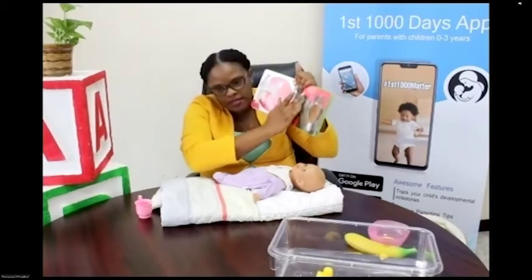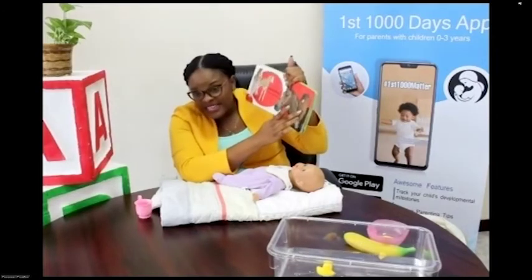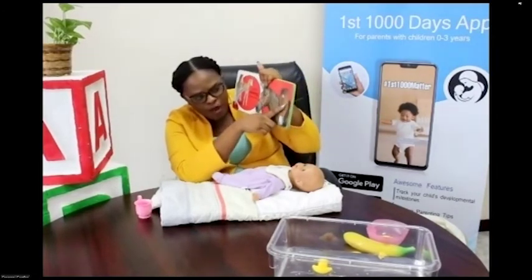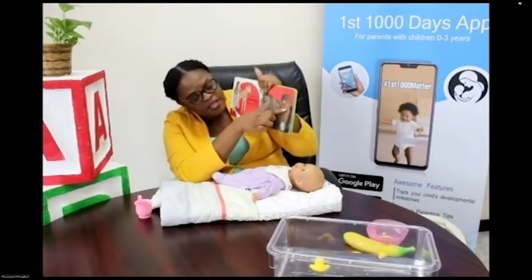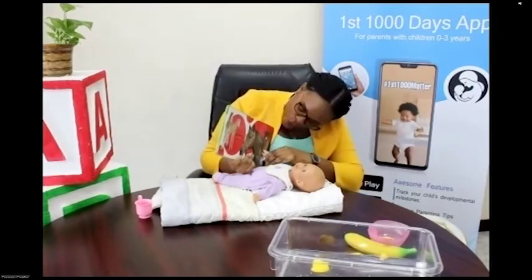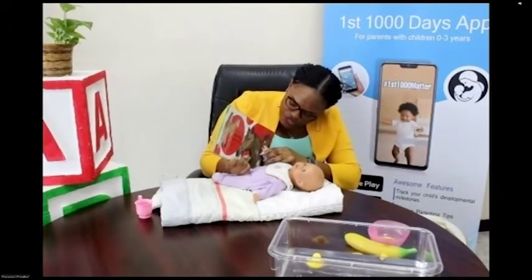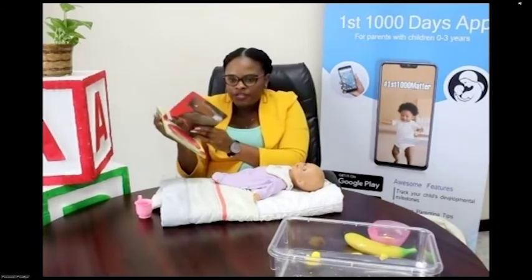So we're going to rub them like this. Rub them, but if you look right here, it did say it is smooth. So if you rub your finger right over here, it feels very smooth. Hannah, you want to feel it? Let's feel it, Hannah. Wow, look at that. It feels so, so smooth. Very good. Let's turn the page now.